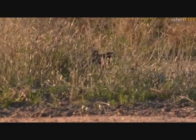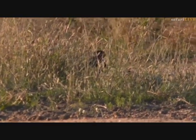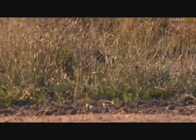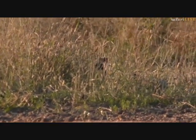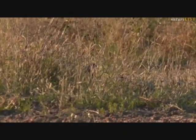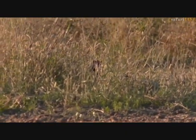The thing with Dwarf Mongoose is if you just sit for a while and take it very, very easy, they do start to relax, and they do then start to come out and see who you are and what you are and whether or not you are a threat. And so I'm hoping now that we've lowered our profile and we're not walking, that they will come out.